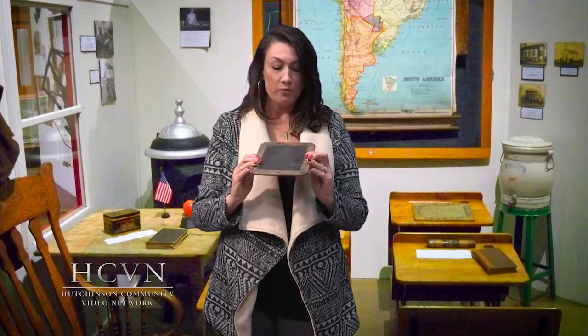What is this? It's a slate. Now, I love children of today with all their technological gadgets. We do a lot of tours at the museum, and we had one child in particular who said it is the size of an iPad. Yeah, so that's what we call it. This is the iPad of the 1800s.